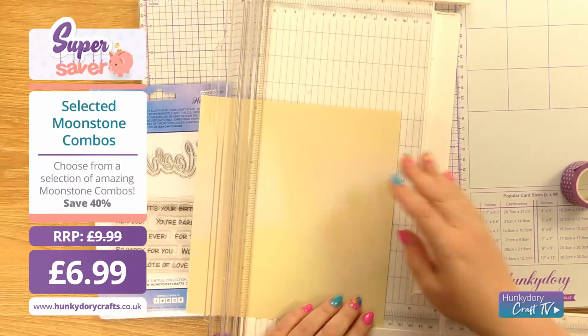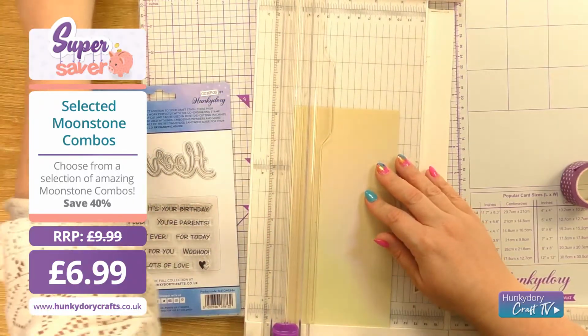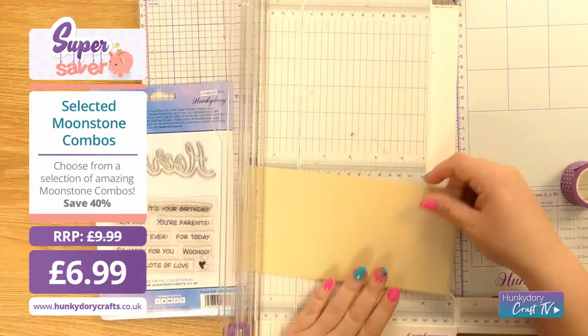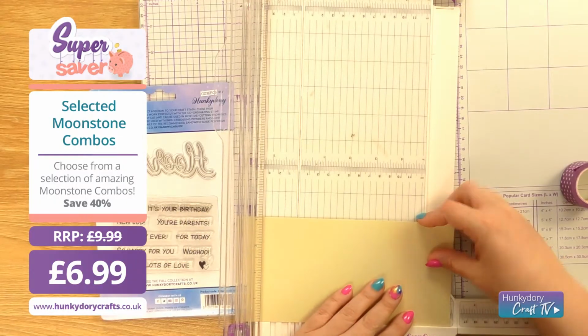So we're going to use some of this Rainbow Adorable Scorable as well. I've gone with the cream tone here to start off with. I'm going to cut this to 6x4 as well.